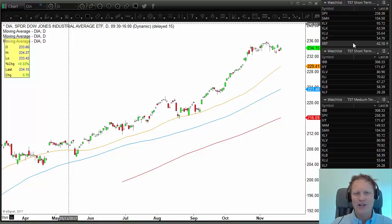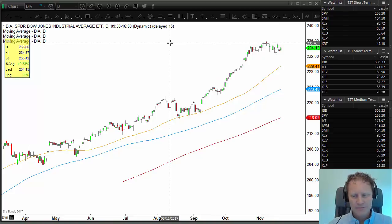You also need to understand how things are connected. So for example, what's the Dow Jones Industrial Average? This is the ETF representing the Dow. What is it made up of? What percentage of this kind of stocks? What percentage of that kind of stocks? And so on and so forth.